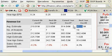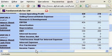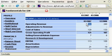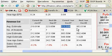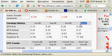However, in Q1 the company already had, let me check that again, but I believe it was 242 million in revenues. Yes, 242 million. So I think we'll get to at least 1 billion this year, and the analysts are expecting just 914 million. So I guess they're being very pessimistic here, even more so because oil has been up a lot lately. So I expect GW to surprise on the upside, as it did in the March quarter. Look here, a positive surprise in earnings per share of 17.4%.